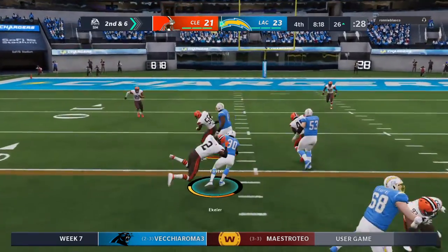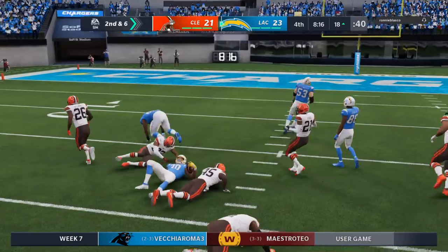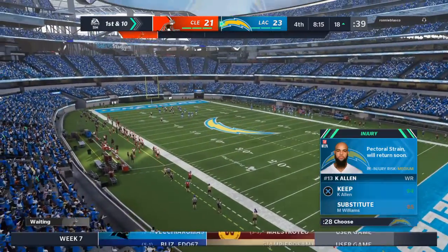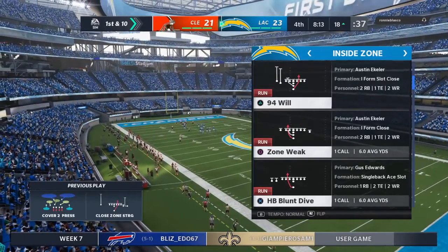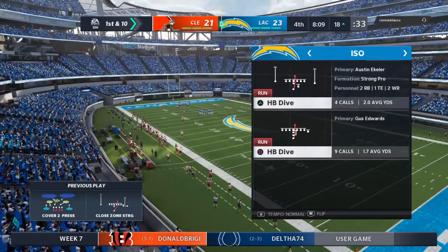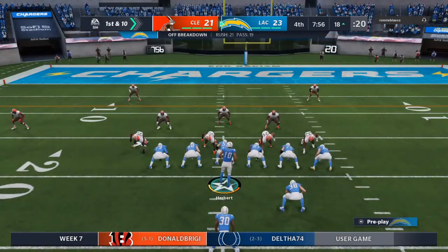On second down, Eckler. And he's going to take this down close to a first down at the Browns' 18-yard line. That one, a first down pickup of 8. I tell you, they didn't give it to him much for the first 3 quarters, but when they have, he's been efficient. Maybe they ride him more here down the stretch.